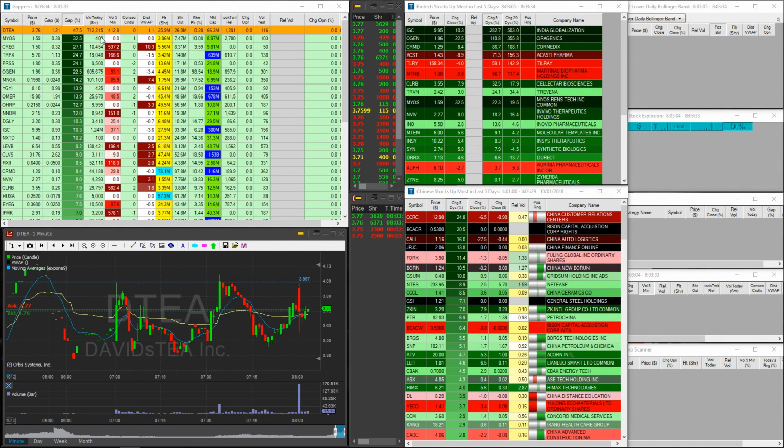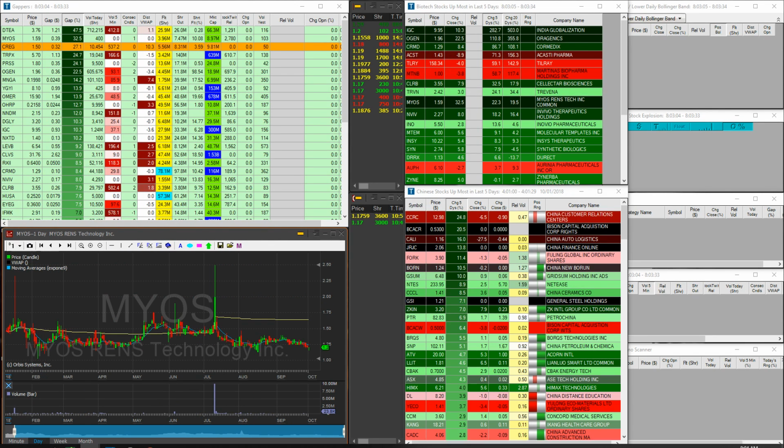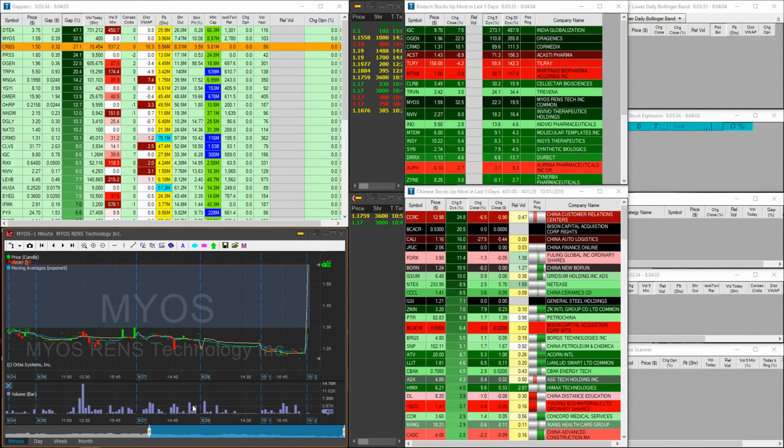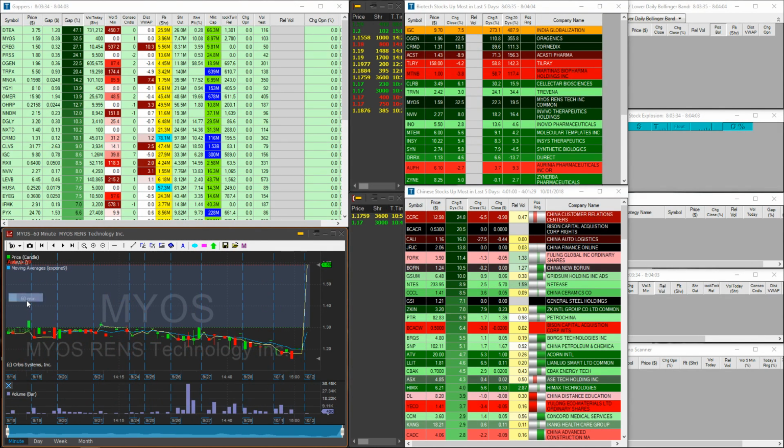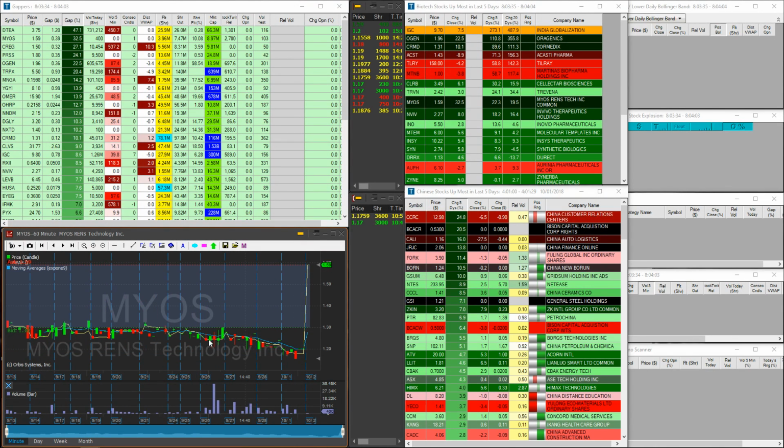Right. Let's see what else we got here. We got Miles in the house. Let's look at this stock right here, Miles. Daily chart has it down. It's gapping up, a very small gap up there. It's pulling back from that 120. Let's see it on the 60. Really no movement on this stock, so we'll keep an eye on it.